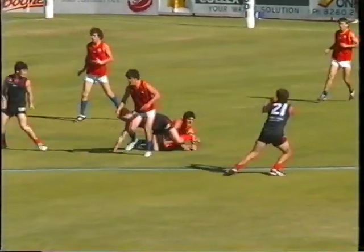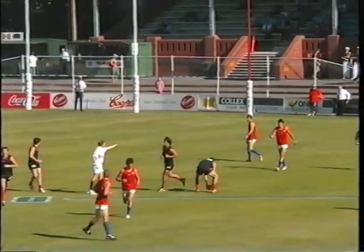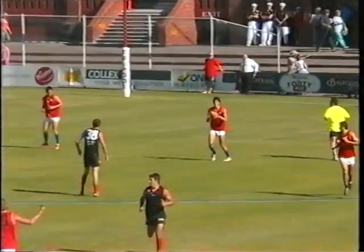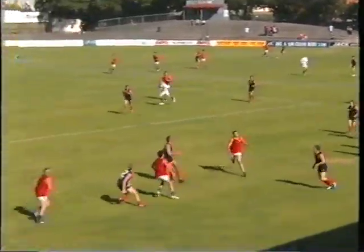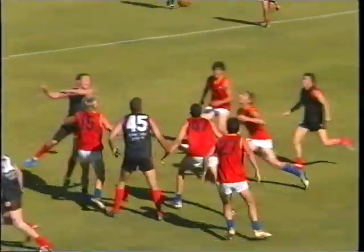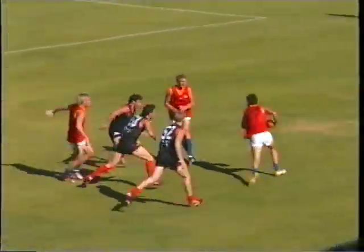Jesse H is in best position, traps the ball. Now, was it an illegal handball? No, it wasn't. So the ball will go to the SANFL now. Rebound out of defence, up the centre wing. Players fly for the football, no one able to bring it down. Chance now for the SANFL.